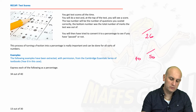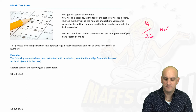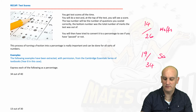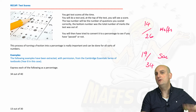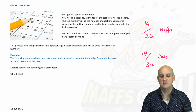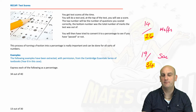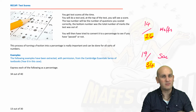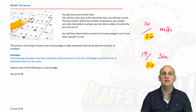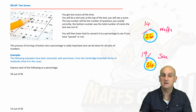Say Bob got 14 out of 26 in maths, and he got 19 out of 34 in science. Which one did he do better in? Well, you could look at that and go, well, science. Not necessarily, because what we try and do with percentages is make the tests out of the same number. So we sort of fudge the maths by making them both out of 100. And as I've said in previous videos, when things are out of 100, life is good. We can actually compare these numbers, but we can't compare them very easily when these bottom numbers are different.